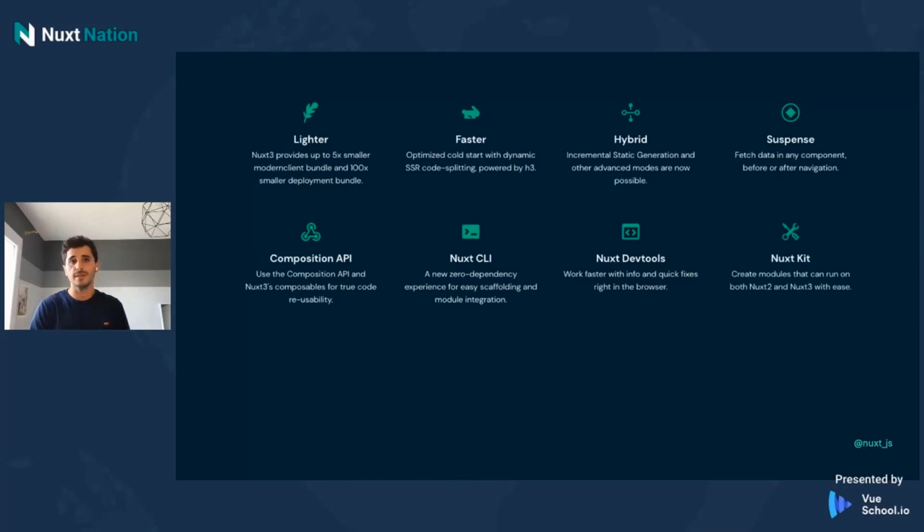On top of that, the Nuxt Kit allows you to create a module or upgrade your Nuxt module to work also on Nuxt 3. We don't want the community to split, like having Nuxt 3 modules only. We want to educate how to easily upgrade your Nuxt module to a Nuxt 3 experience. You may have seen the work from Anthony and Pinia with this unplugin package that allows anyone to make a plugin that works for Webpack, Vite, Rollup, and more bundlers.